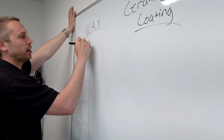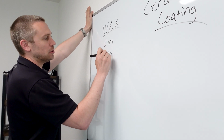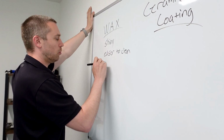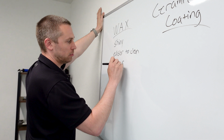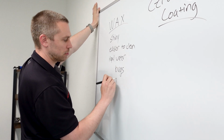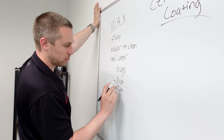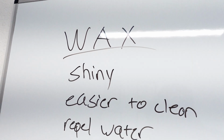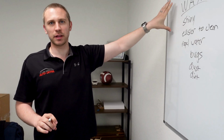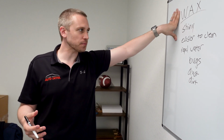Well, it's gonna be shiny, easier to clean, repel water, bugs, dust, dirt, yada, yada, yada, right? At a minimum, that's kind of what most people think of, right?